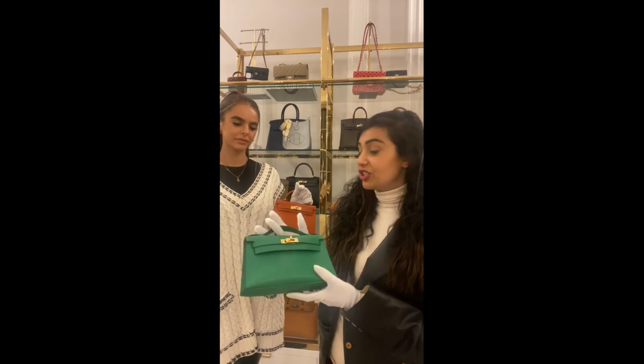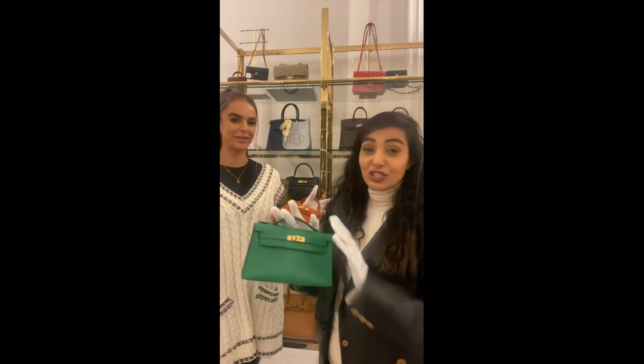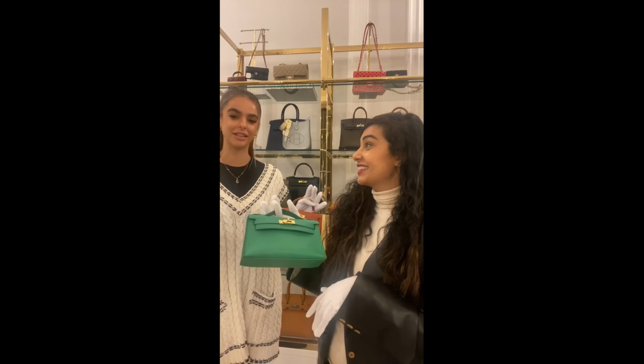And as someone earlier today, a beautiful customer from Qatar, had come in and she said she uses hers to put inside her bag. I know, I couldn't believe this conversation. She uses it as a toiletry bag to put her things in. She said she uses it for her makeup pieces inside her Birkin.